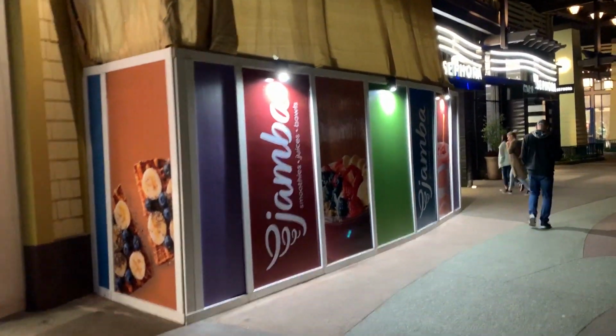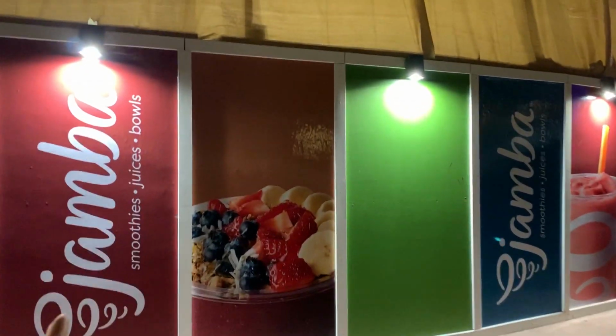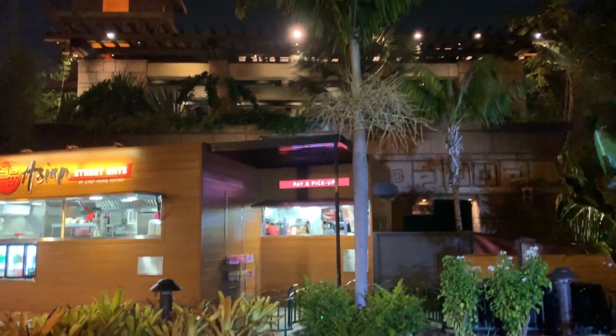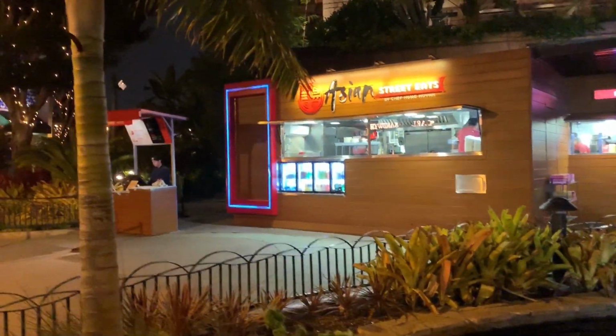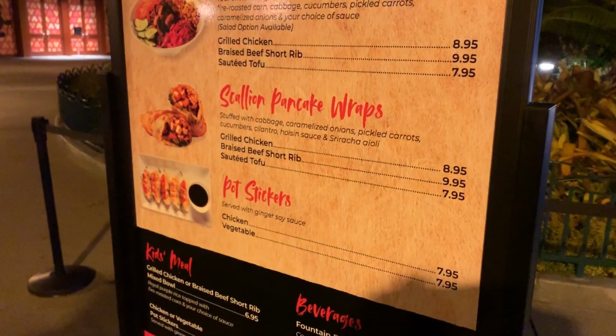Now we're walking through Downtown Disney to, of course, the Pixar parking garage. But Jamba Juice still not open. Hopefully that sign will be ready in a couple weeks. And of course, what would be a visit to Downtown Disney without Sprinkles? And as sad as it is for Rainforest Cafe to never be opening again, at least at the moment, Asian Street Eats has opened up and the menu looks really good.